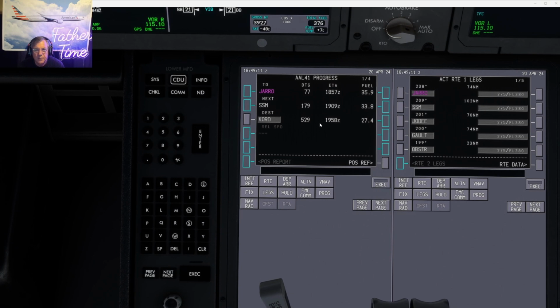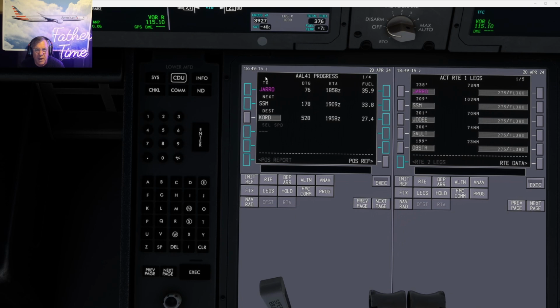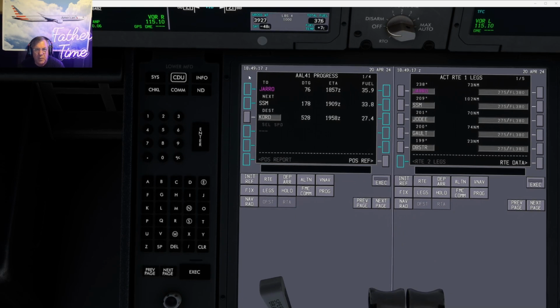Montreal Center, Speedbird 500 miles to go. Flight level 400. At the present time Speedbird 23 Alpha, 18:49. Montreal Center, good day. About an hour 10 to go.